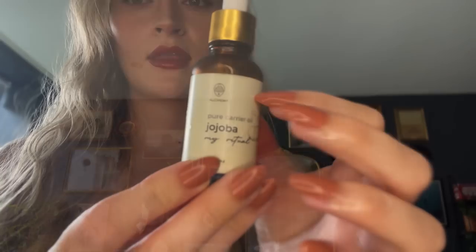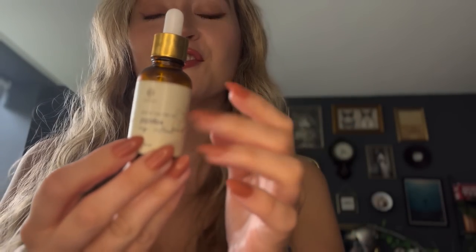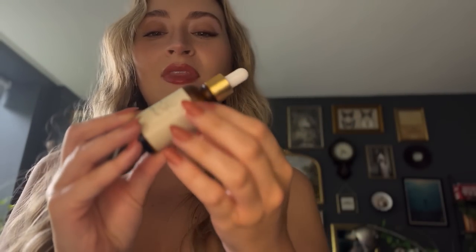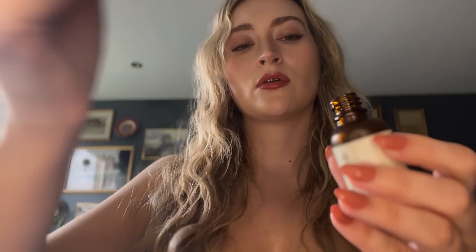Just grab the oil, jojoba oil. I love this stuff. I bought it in Bali from a shop called Alchemy. Oh, it's so nice. It's like aromatherapy. And the smell. Let me just put this on the scalp. And just round the back here, all of the hair.